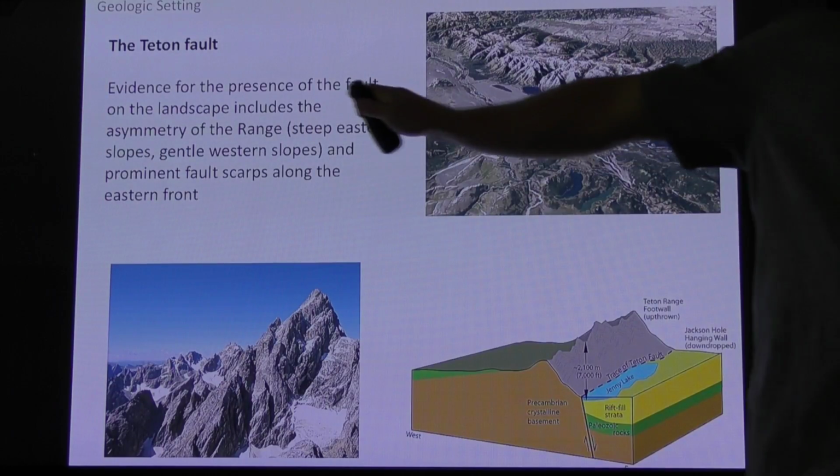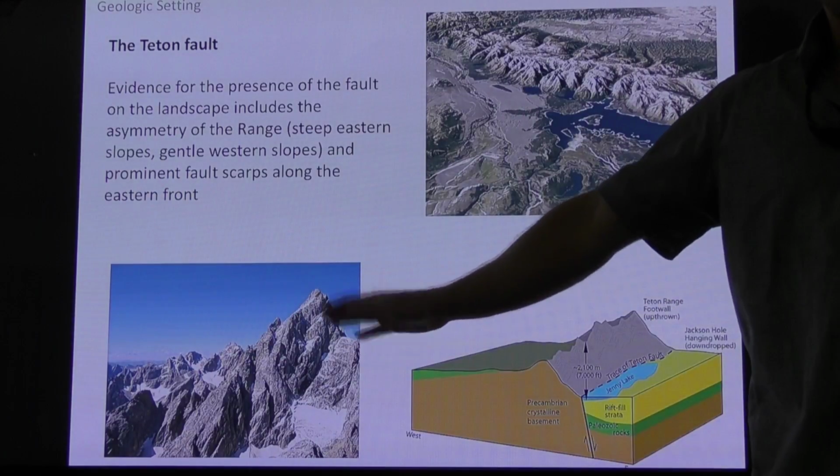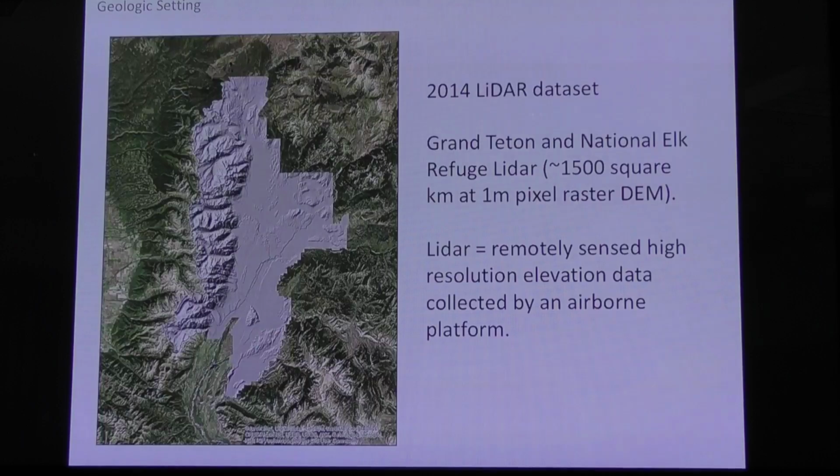As I said, there's evidence for recent fault activity on the landscape, both in the shape of the mountains, this steep, asymmetrical, very jagged shape suggesting rapid uplift, but also along the range front, we see the scarp itself offsetting the surface of the mountains, the surface of the planet, and those surface deposits.